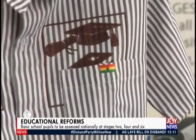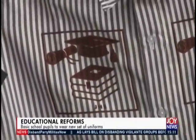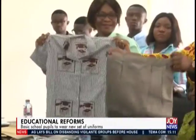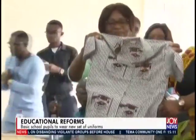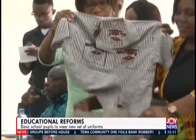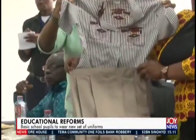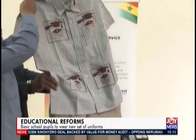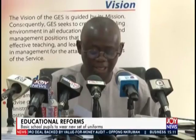There's a certificate which talks about graduation from the basic to secondary school, and then there's a graduation cap symbolizing intelligence and superiority, and then there are books, which are in there for knowledge, for empowerment. We always say that knowledge is power.